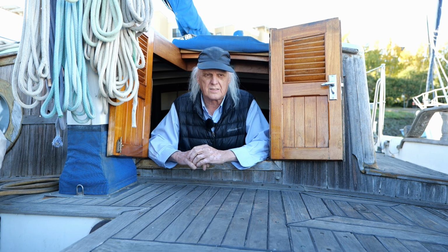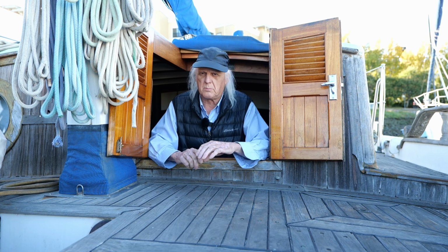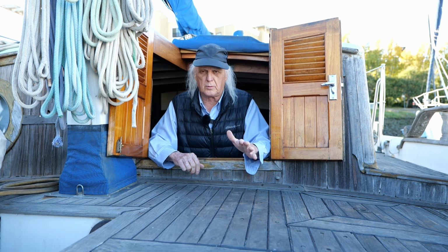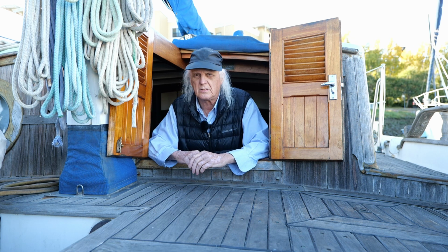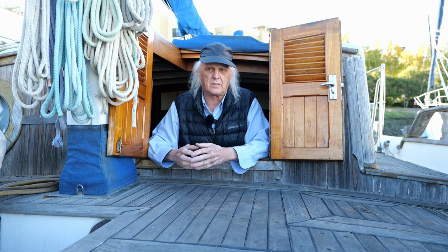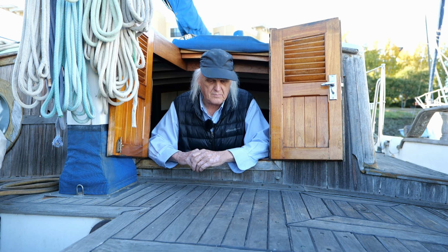But this is a heavy displacement boat, and what's nice about heavy displacement boats is in rough weather, they tend to plow through the waves more. Where a light displacement boat that's more of a racing boat, they tend to float on the surface more, so they're more bouncy and rough in heavy weather. Where heavy displacement boats tend to be more comfortable in heavy weather, and that can give you a feeling of safety and comfort.